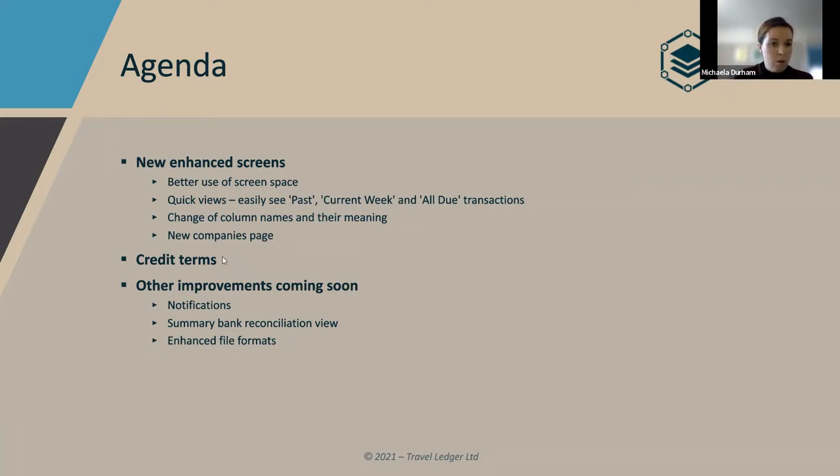We're also going to talk about credit terms. If some of you joined our previous roadmap webinars, this may be familiar to you, but we're going to talk about how you can set up and implement credit terms that are different from the standard setup in the platform with your partners. There's a couple of ways of doing that, so we'll be going through that with you.